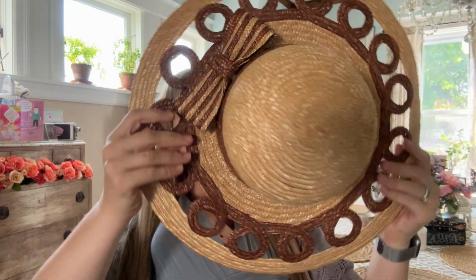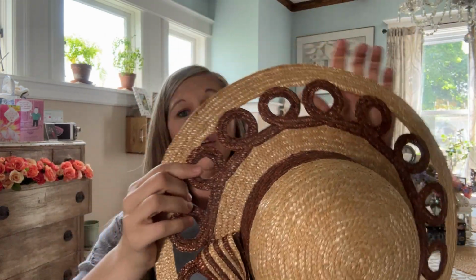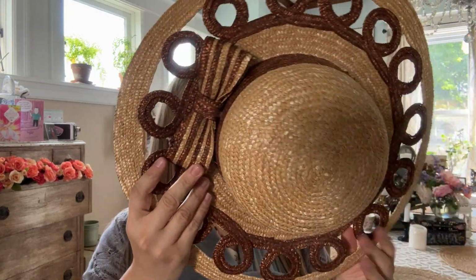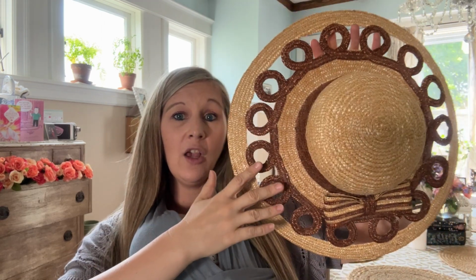There was this beautiful straw hat that I thought was so stinking sweet. I loved all of the little rings that went around it. It has this beautiful little bow here. And I thought even if I don't end up wearing it a whole lot, it could be really beautiful as a piece of decor, hanging on the wall.